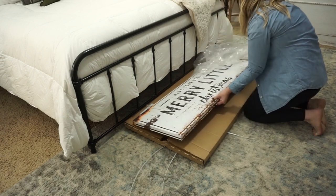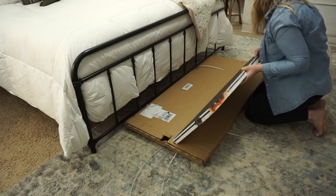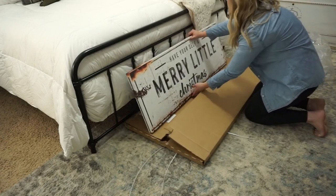I chose this rustic sign to complete our Christmas bedroom, and I love that it has the distressed metal look without the heaviness or difficulty to hang.